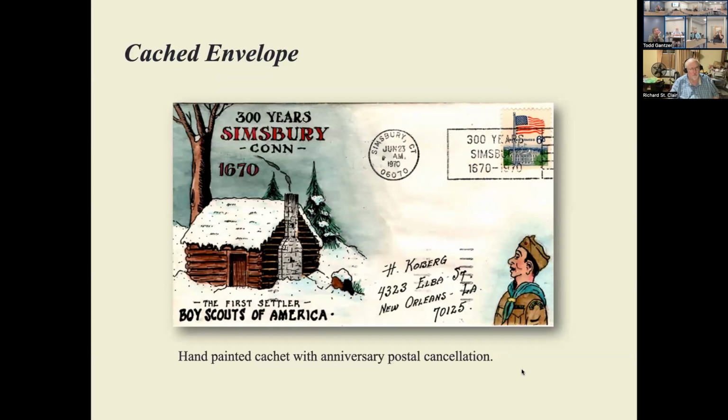This is a little more recent. When you get into the area of birthday covers and event covers, this was the anniversary of a town in Connecticut, I forget how you pronounce it, it's Simsbury. Simsbury, in its 300th anniversary, got a special postal cancellation.